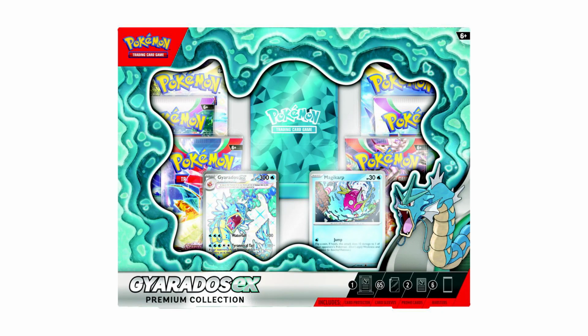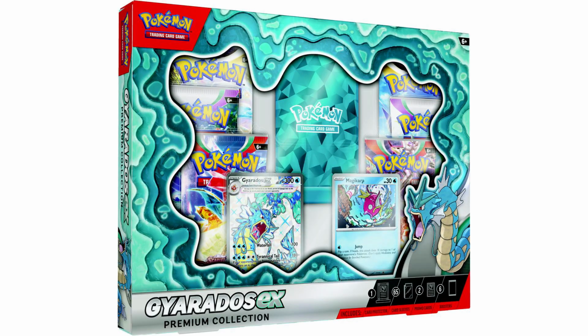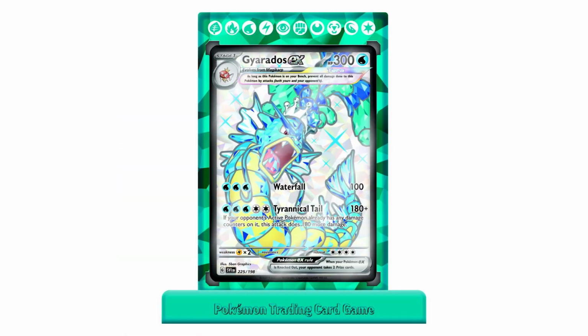Then, finally, the Gyarados EX Premium Collection came out. I've talked about this a couple times on the channel. Really great collection. As I was going through online, seems like inventory is really good on this one. Maybe your area is a little bit different, but if you want to go pick this up, it is now available. I do imagine this probably is going to be a popular item in the long run, so you might want to pick one up for the collection.